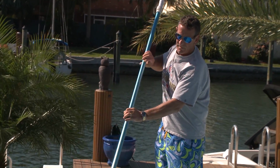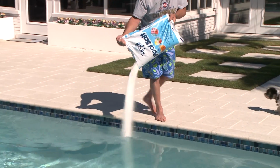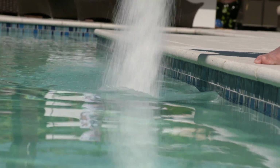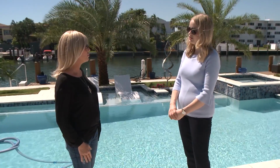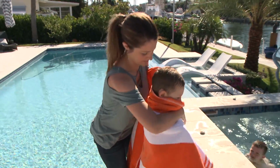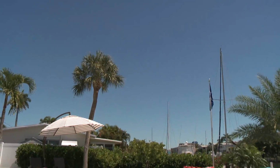Even though Sylvia said her husband handles all the maintenance on the pool, he will appreciate that he doesn't have to store and handle any of the hazardous chemicals. It's actually very easy. You pour it around the edges of the pool. They're quick dissolving crystals, and it's very easy to maintain. SureSoft pool salt is a very high purity salt for your saltwater pool. So it is going to give you that natural feeling. It's going to make the water feel more soft on your skin.